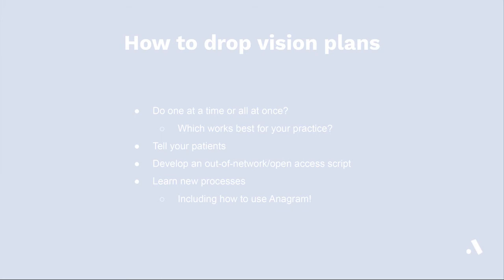So after we've decided we're going to cut the cord on all of them or go one at a time, we then have to think about the narrative of informing your current patient base, as well as what's going to be our pitch to new patients that are finding us online.